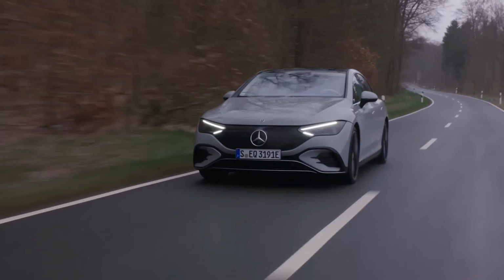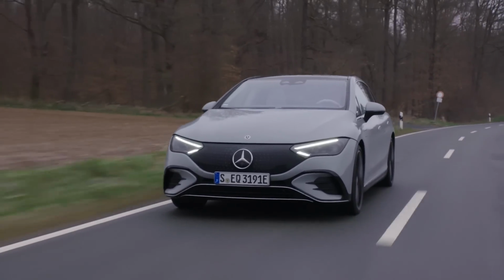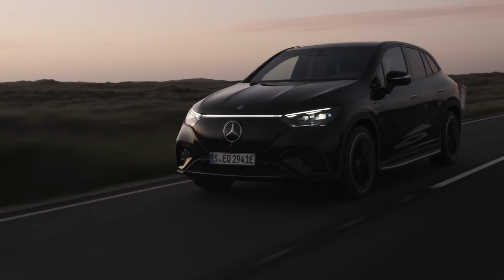Mercedes is making EV owners pay for performance. You may remember us reporting that Mercedes was going to start charging EV owners in Europe if they wanted to unlock more performance from their cars. Now that's coming to the US.